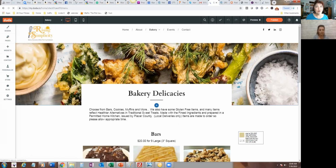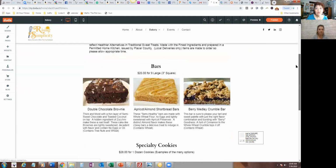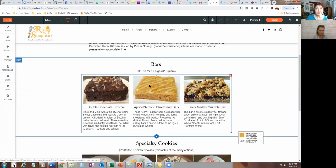So this header I just used some of the default pictures with this particular template. So again, you can replace these with your own images that are appropriate. But I did create a bakery delicacies page. Okay. Again, some text. Here we've got a different kind of element.